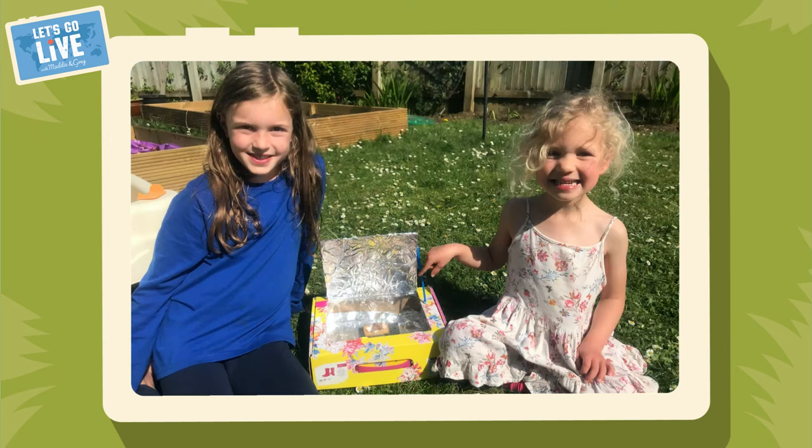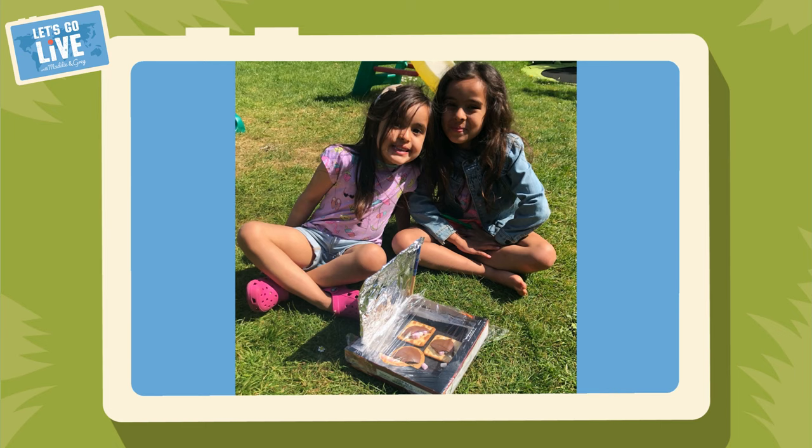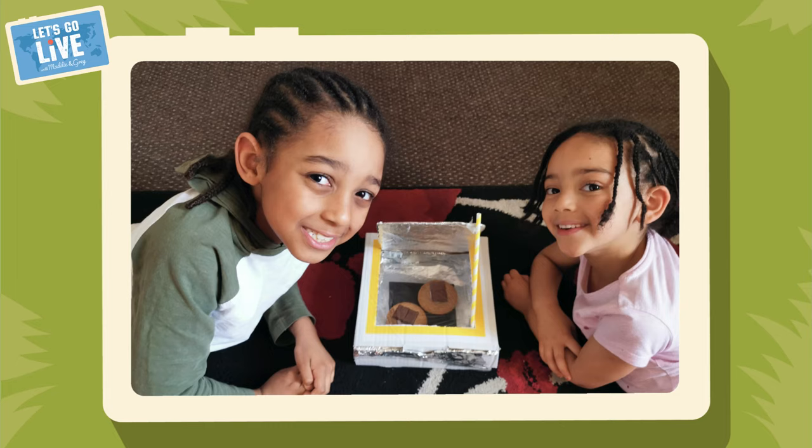Right. Next up, this is Holly and Lilia. They made some s'mores using their solar oven. They said they normally use a barbecue, and this is much more environmentally friendly. It is. I don't think it would cook a sausage, though, mind you. Here we have Elijah and Songwei. They're really proud of their solar oven, and I don't blame them because those look delicious.